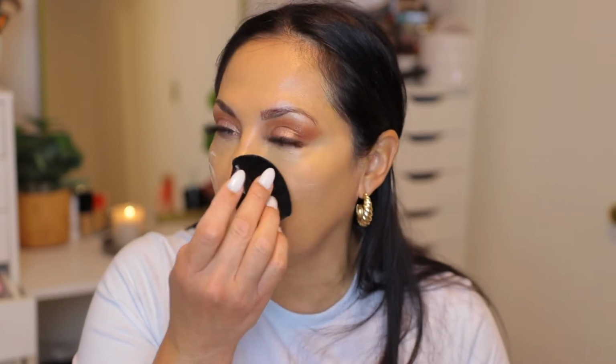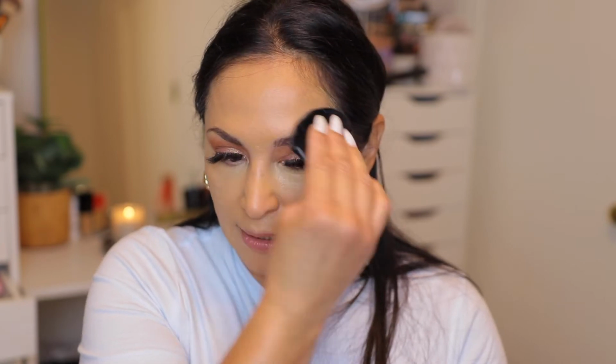I'm gonna go in with my Prism Libre powder. This is for medium skin tones, and I just take a little bit on my puff, and then I like to just gently press it on those areas where I put my Tarte Shape Tape and my nose. And this is a really nice powder to actually set that Danessa Myricks foundation because it's very finely milled, really light on the skin.